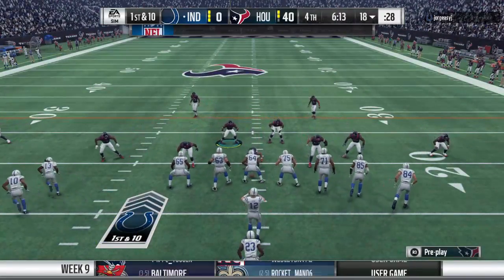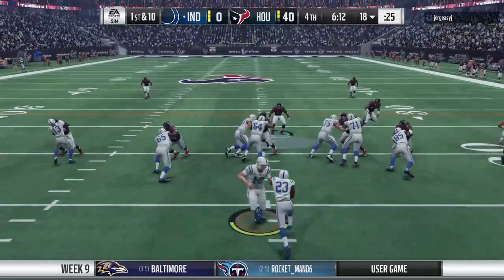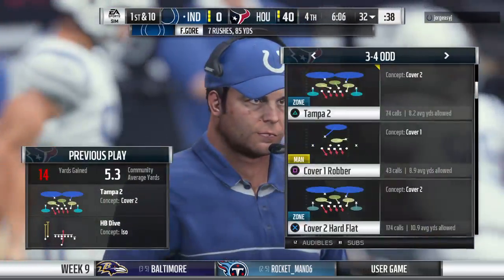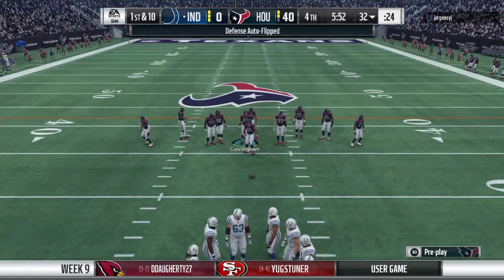Double tight, guys, double tight. And Luck hands this one off to Gore, and he's going to get this one across the 30-yard line. A 14-yard gain for Indianapolis, and also move the sticks.